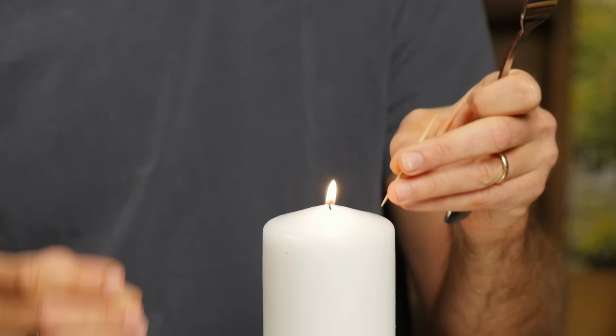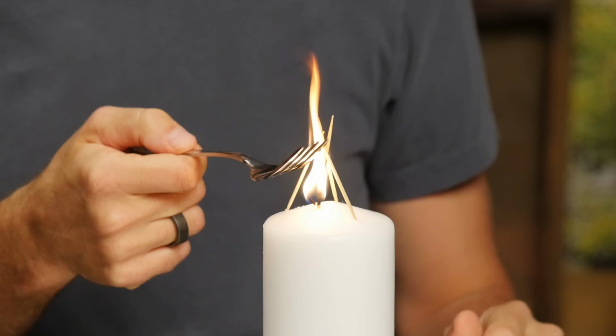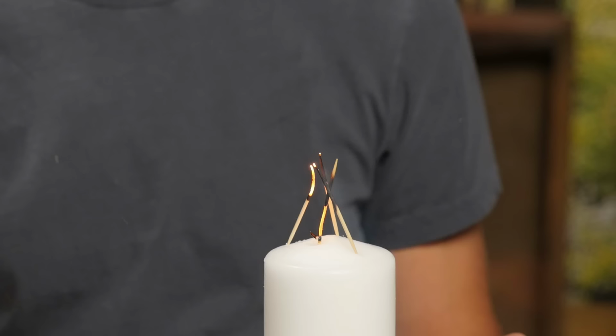Now, that doesn't have anything to do with a fork or a toothpick. If I put toothpicks all around this and make like a campfire, the flame would probably get a lot bigger, which would be probably not what they want us to do. It's what I want to do. Look at that, Stevie. Is that what you wanted? Put the fork in that. No, I don't want that. Make the fork hot. Thank you. So that didn't work.